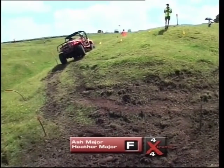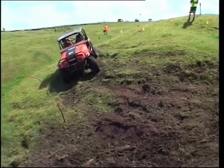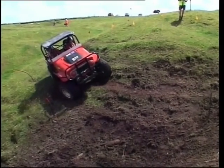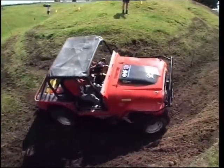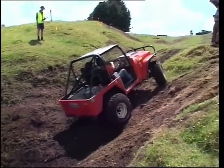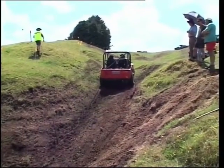Ash and Heather Bajo. They like dirty weekends written all over the back of their truck. Well, it's not too dirty on this hazard, and the truck looks pretty clean. Holding it nicely. The big FJ40 is pretty heavy. It's hard to hold it there, especially with that big 350 Chev in the front. Keeping it moving nicely at this stage. Deliberately taking out a couple of pegs. Pretty close to going out of the course there. And yes, they did. That's going to be 100 points.